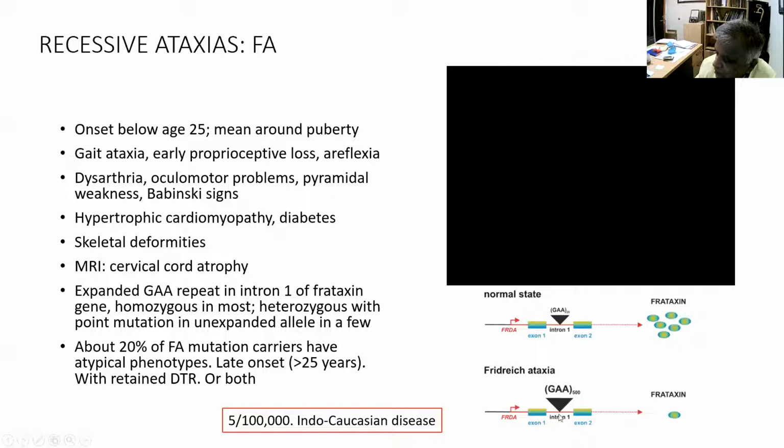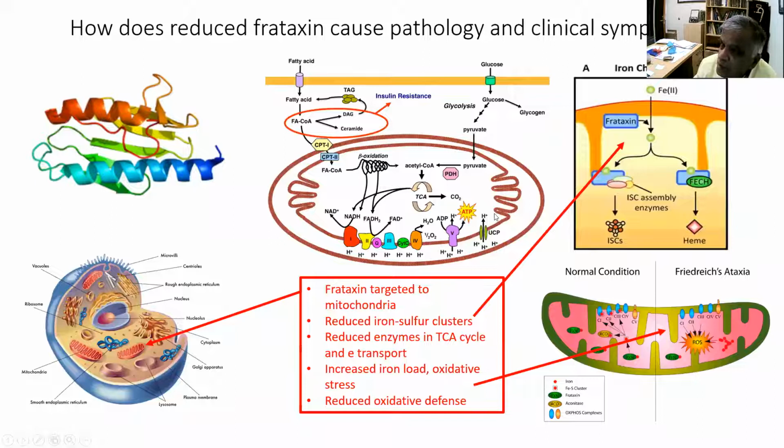And we know now that this causes a problem in that, unlike a normal gene, which makes a lot of frataxin, this doesn't make frataxin. So we call this a loss of function mutation. So this mutation causes reduction in frataxin, and that causes the problem. Complex slide. I'll try to summarize it. So you have a reduction in frataxin that causes Friedreich's ataxia.